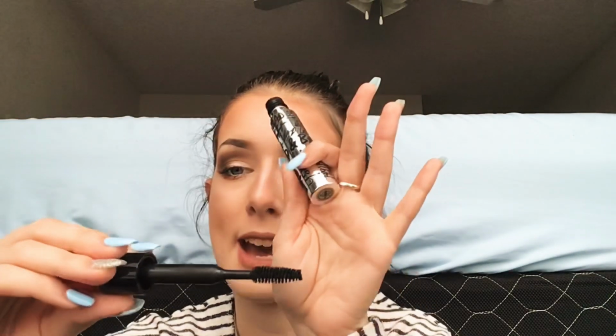And there's that. I honestly love the brush head. It gets in those lash hairs so nice, and it really gives your lashes some volume. Even though I already have mascara on right now, it's just adding a little bit more volume to my lashes from what I already have. And I honestly love it. I got this from TJ Maxx as well for Christmas. I went and did a little shopping spree for Christmas.